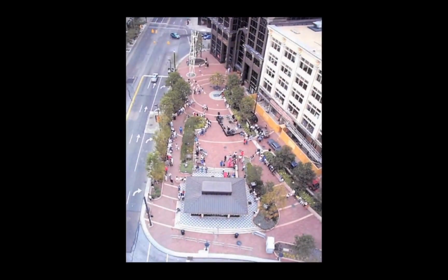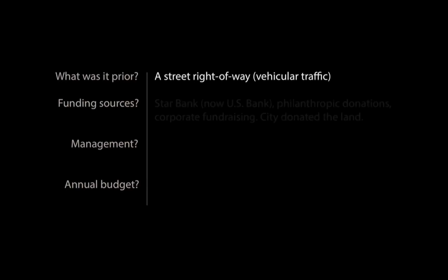And in this case, this is what it looks like. So in this case, what they did is took what used to be vehicular access and turned it into a plaza. Notice it has a permanent stage at one end. It's got all kinds of seating. It's ringed with trees that create a sense of intimacy. That is how cool plaza areas can be. So you can see they can be almost any size, any shape, and in any configuration, as long as they're relatively level. What was it prior? A street right-of-way. So that was all full of vehicular traffic.